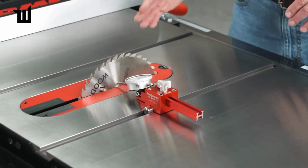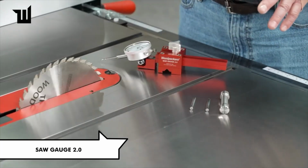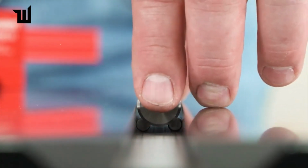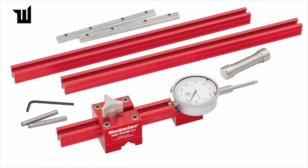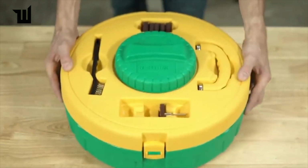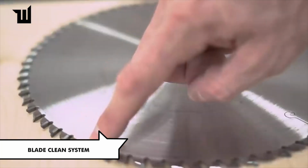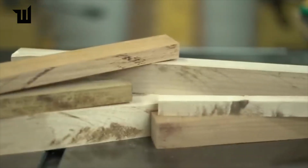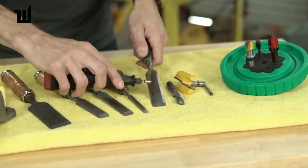Saw Gauge 2.0. The S-Gauge 2.0 ensures a perfectly precise cut. It is compatible with various saws and can handle measurements up to 51 centimeters with an extension. Available for purchase at $240, it's an essential tool for many woodworkers. Blade Clean System. The Blade Clean System simplifies and speeds up the cleaning process for discs and blades up to 30 centimeters in diameter. It prevents unnecessary sharpening and is known as one of the fastest cleaning options available. It costs $100.